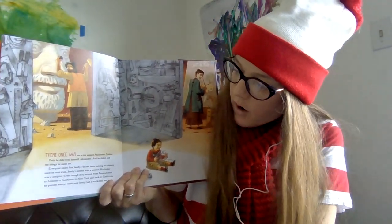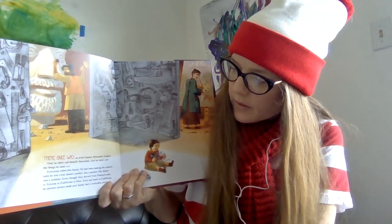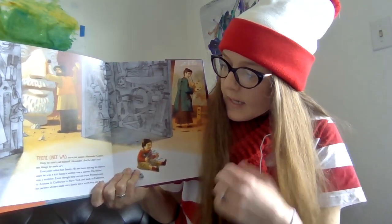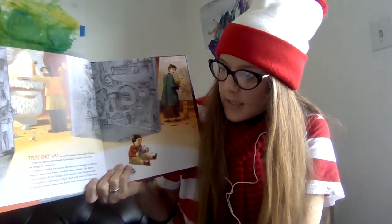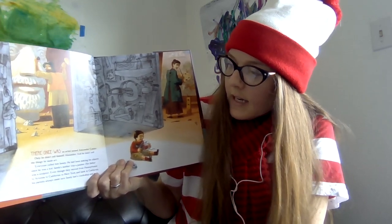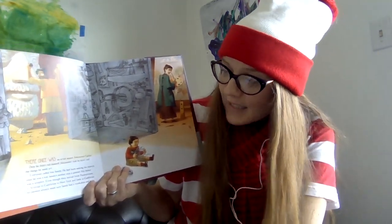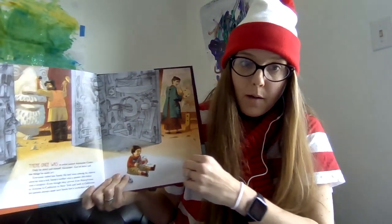There once was an artist named Alexander Calder, only he didn't call himself Alexander, and he didn't call the things he made art. Everyone called him Sandy. He had been making his objects since he was a kid. Sandy's mother was a painter. His father was a sculptor. Even though they moved from Pennsylvania to Arizona to California, to New York and back to California, his parents always made sure Sandy had a workshop and tools.